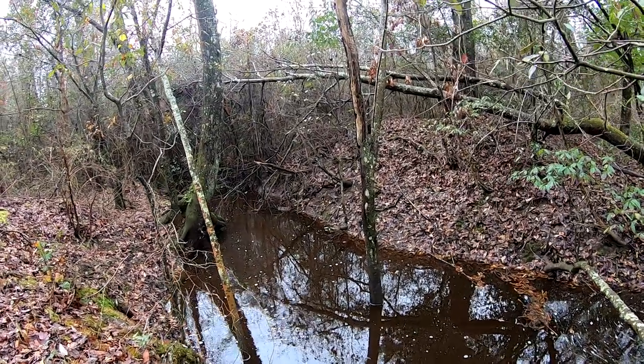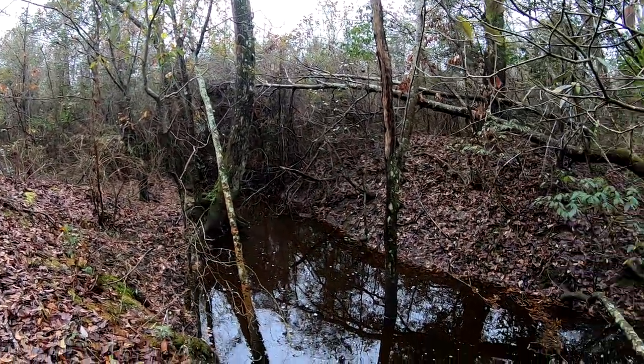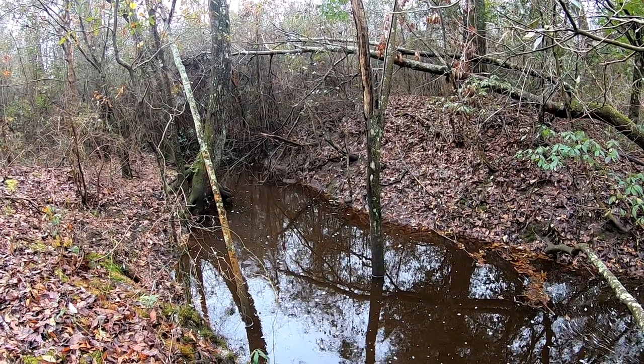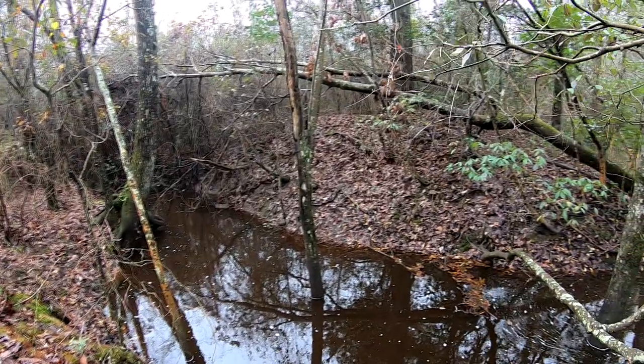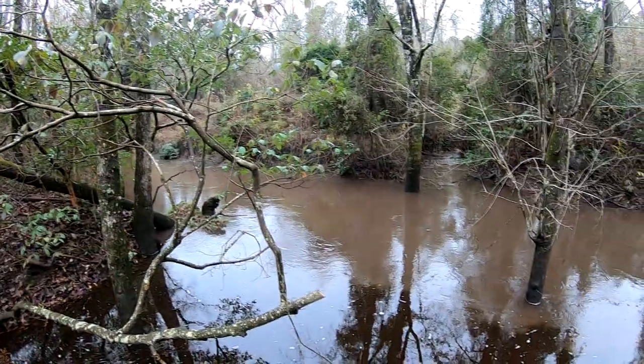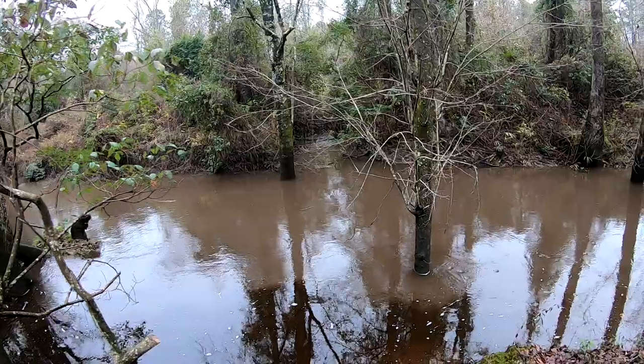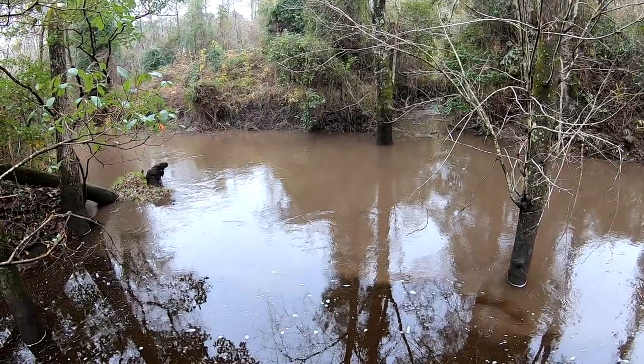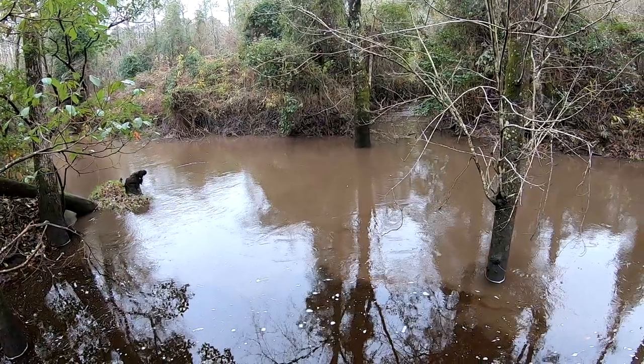So the ditch, you see how fast it's pouring out up there at that bridge? Look at how slowly it's trickling into this creek. There's no place for it to go. I mean, it just has to take on what it can take on. You can see right there, look at that, the way the mud is churning up. This water out of the ditch is just barely flowing into that creek.